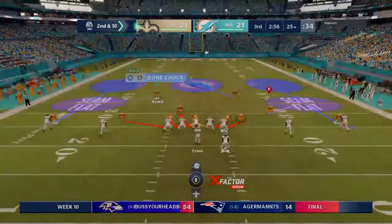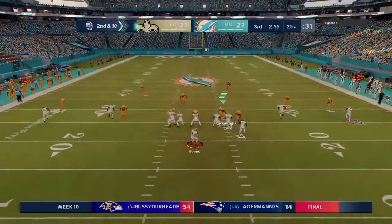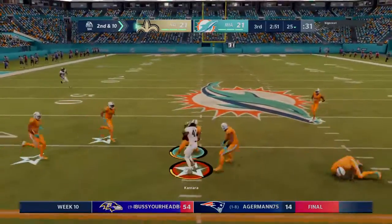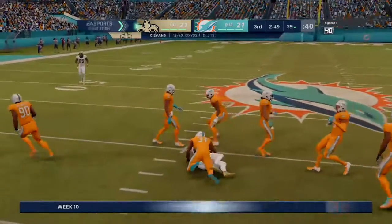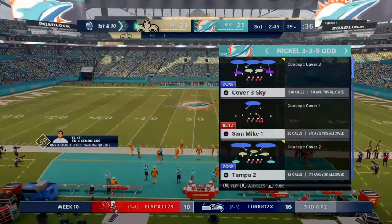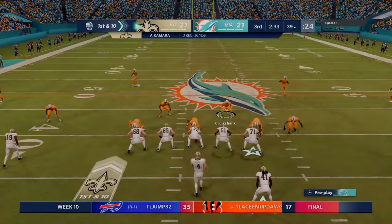Third quarter, all tied up. This is 2nd and 10. Throwing again. Evans. Out of the backfield, that's complete to Kamara. And he gets this one just shy of the 40, down at the 39. Give him 14 on that one and a first down. And the Saints, first down.